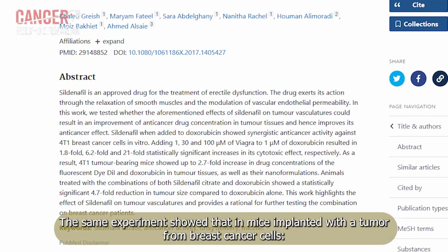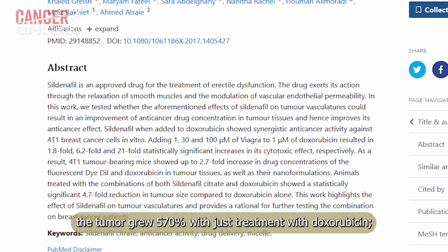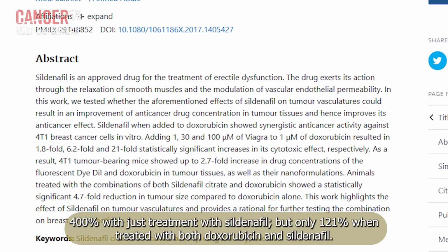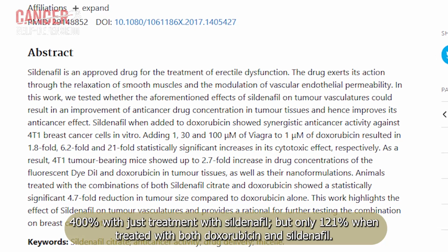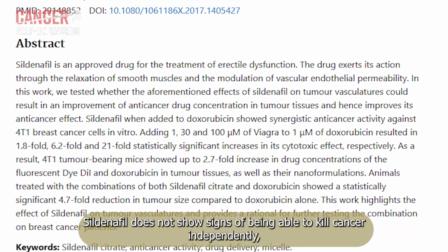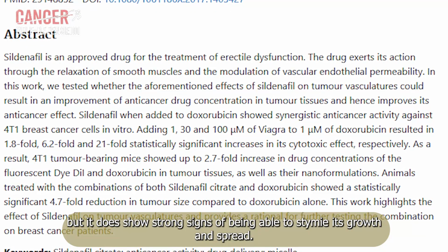The same experiment showed that in mice implanted with a tumor from breast cancer cells, the tumor grew 570% with just treatment with doxorubicin, 400% with just treatment with sildenafil, but only 121% when treated with both doxorubicin and sildenafil. Sildenafil does not show signs of being able to kill cancer independently, but it does show strong signs of being able to stymie its growth and spread.